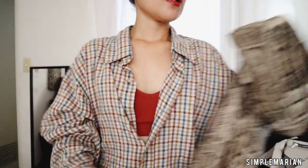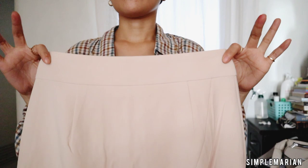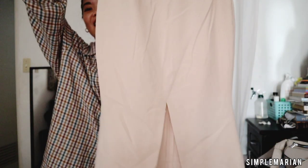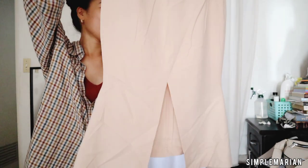Yeah. So the last thing, okay. In the skirt section, this is the only thing that I found. I liked it because it has slits over here. But when I tried it on in the store, I loved it too. But when I got home, I was really laughing because I look like a fish. Okay, look at that. I mean, you know what I mean, right?